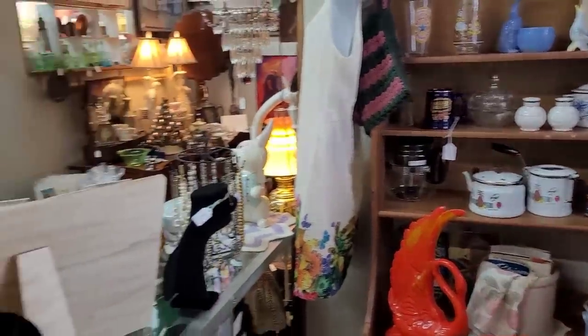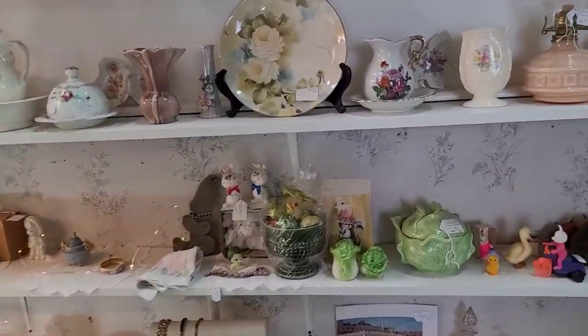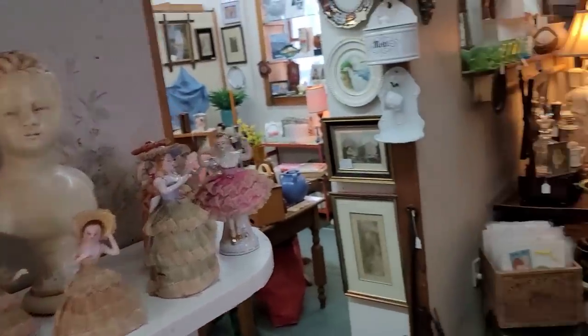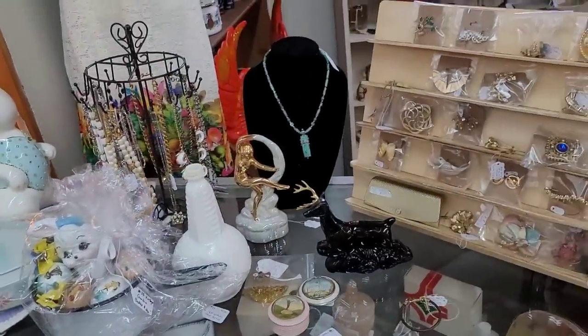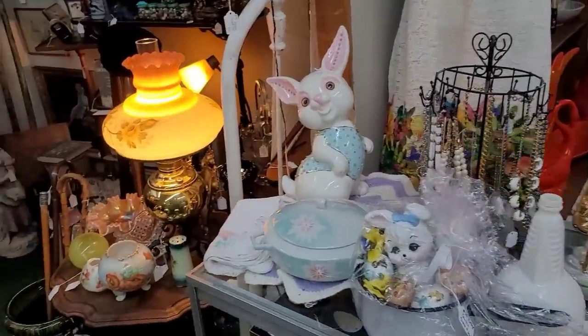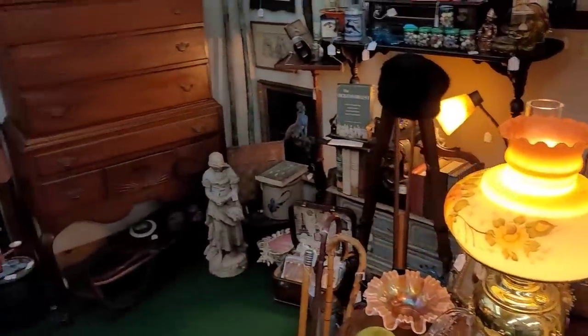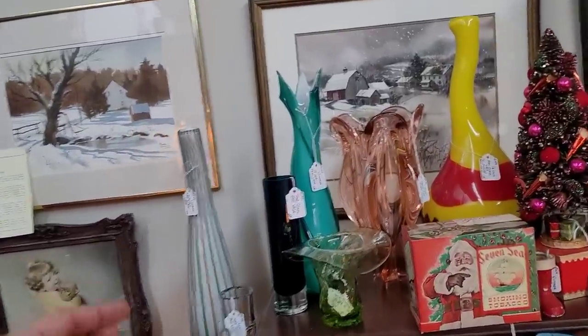Not so much for us. Let's see here. A little bit of the Dresden-esque girls. Let's see, some jewelry, some hobbyist bunny there. He's definitely is having a day. Ooh, Murano vase spotted. Right, that vase is right over here.